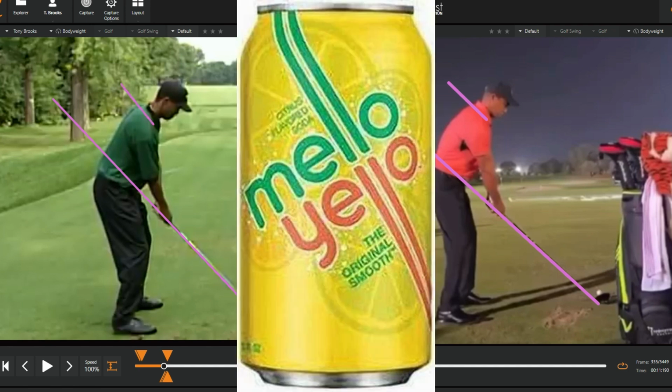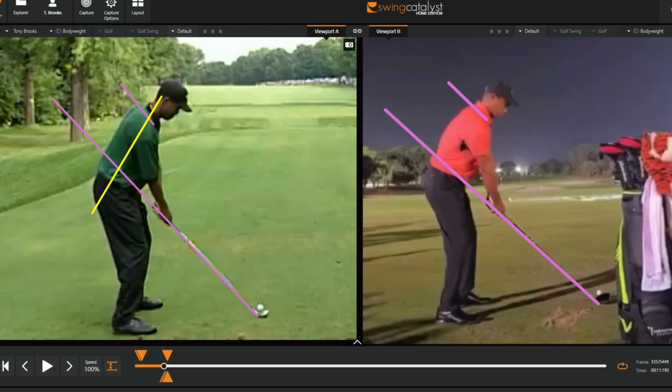We're also going to use mellow yellow and figure out that spine angle. We're going to go from the back of the ear to right about where that pocket is. So back of the ear to where the pocket is, and we can see that the spine angle is slightly more down in the modern Tiger, and this is largely due to the fact that he's standing much further away from the golf ball, and this is key for the aging golfer. So if you do suffer from rotation issues, this might be something you want to try, but again, don't do this without consulting your local pro.